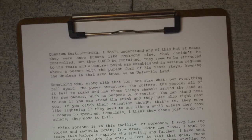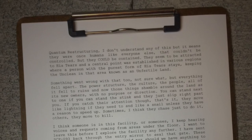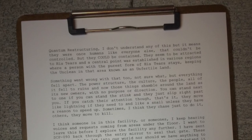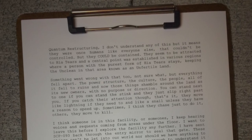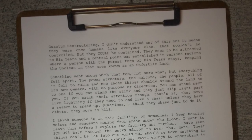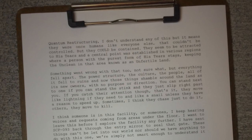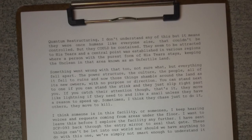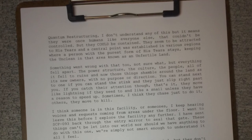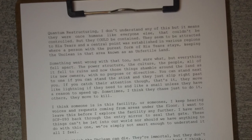They seemed to be attracted to his tears, and a central point was established in various regions where a person with the purest form of his tears stays, keeping the unclean in that area known as the unfertile land. Something went wrong with that too. Not sure what, but everything fell apart. The power structure, the culture, the people, all of it fell to ruins, and now those things shamble around the land as its new owners, with no purpose or direction.